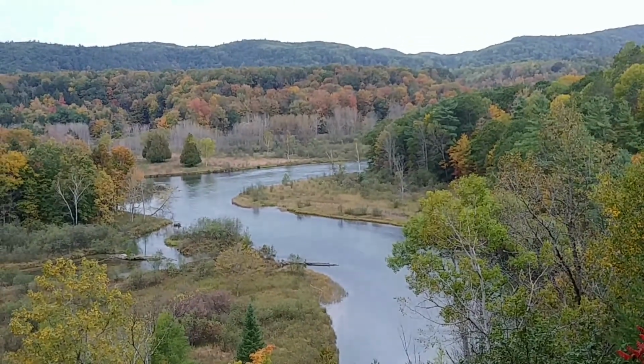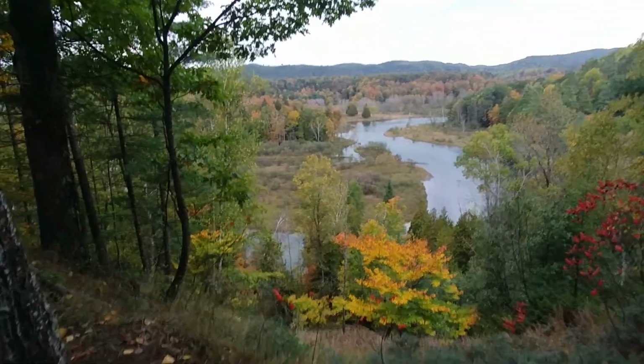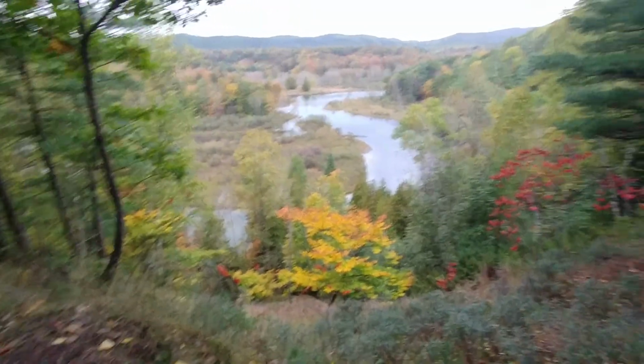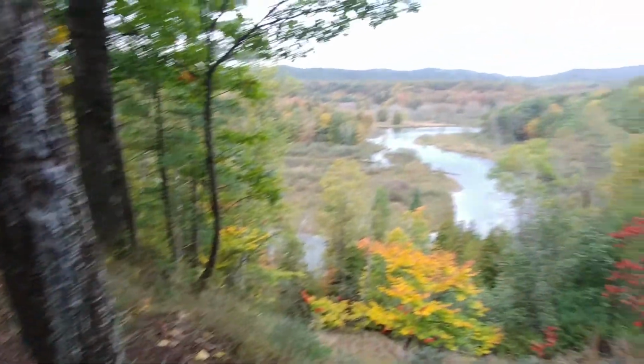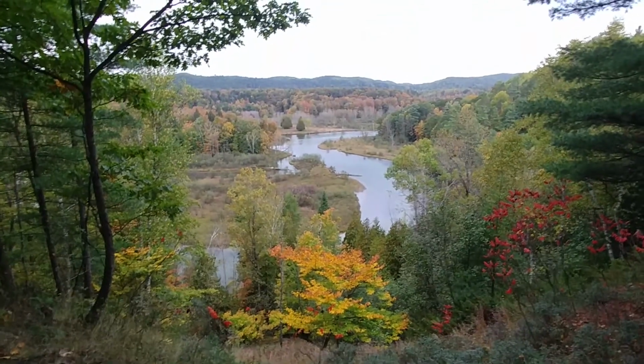You know, I should switch this over to panoramic. Yeah, that's a little cooler. But look at those colors. I did not think we'd see this much fall for October 7th, right? Yeah, October 7th. So, just beautiful. One day I want to canoe here.